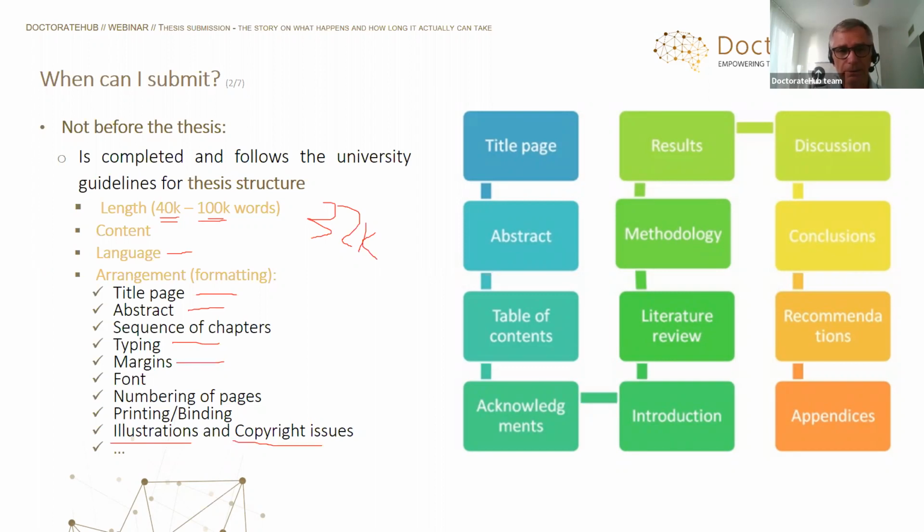And don't forget, please, different copyright issues, very important. But usually you have thought about it during your ethics approval process. If you are taking some data or even some pictures or figures, or if you are using some measurement scales and things like that, that has definitely to be cleared before you try to submit your thesis.